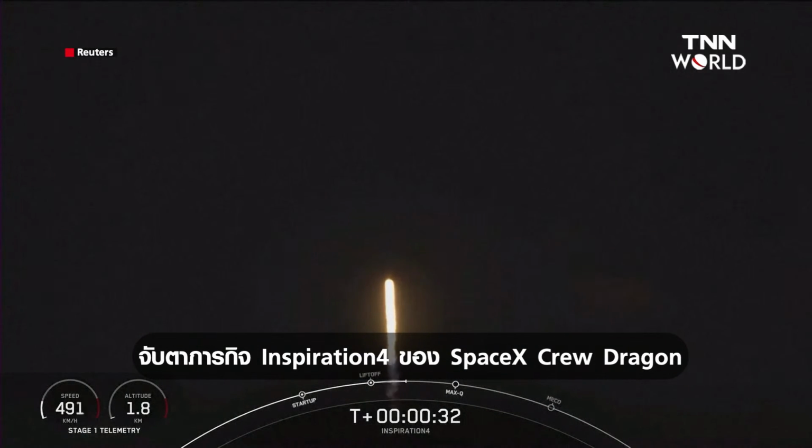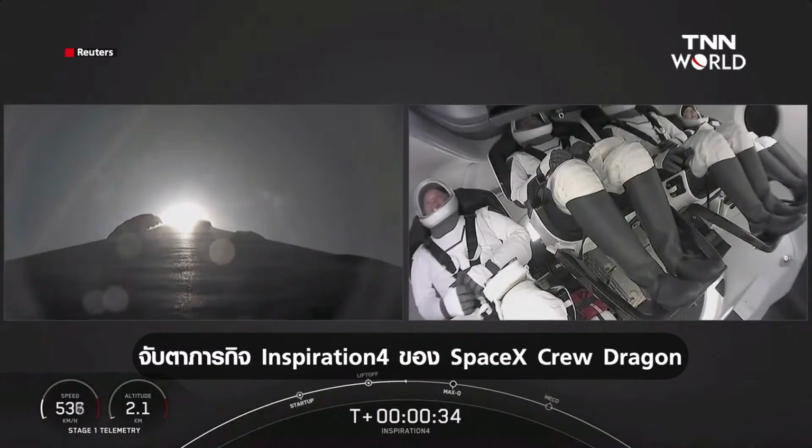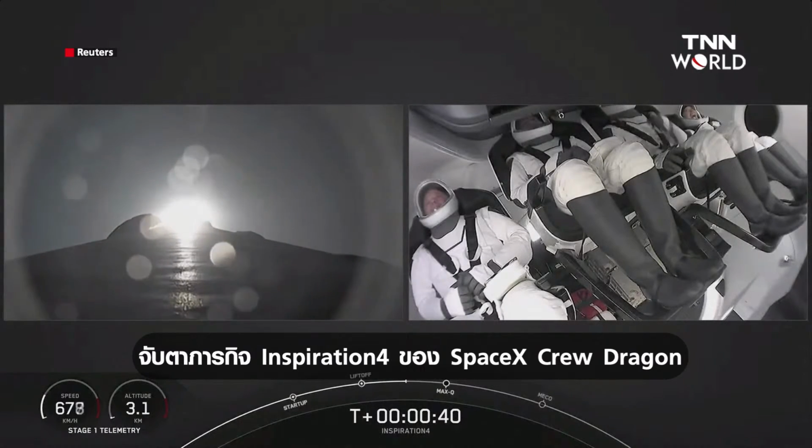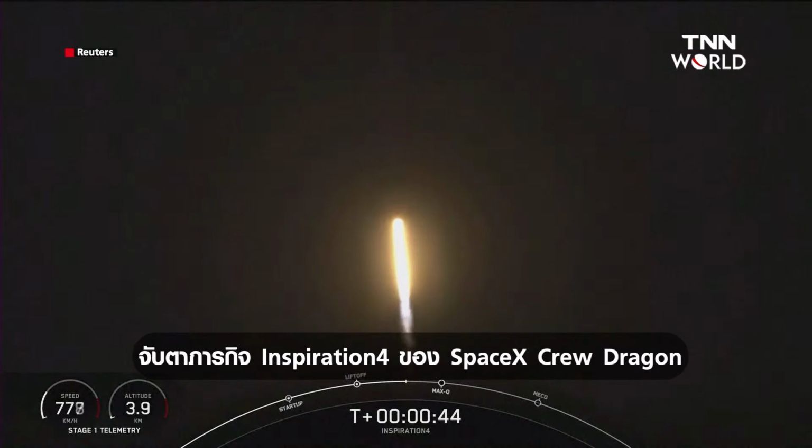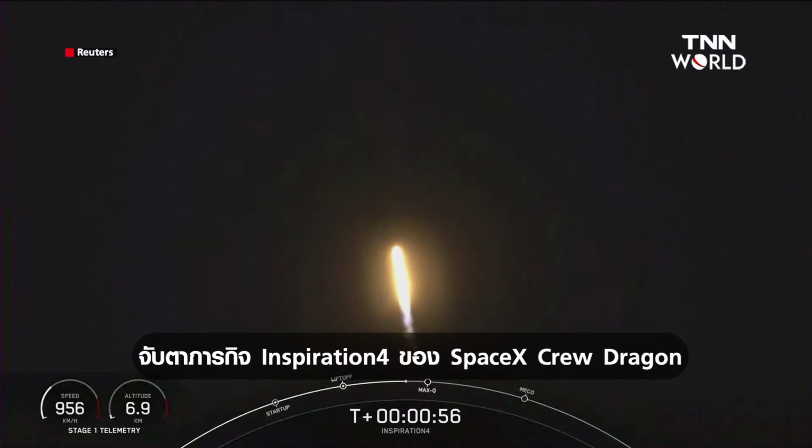T plus 30 seconds. Callouts indicate nominal. Historic mission flying the Inspiration4 crew on board Dragon and Falcon 9. Right here with the crew in the capsule. We're into the throttle down, into the throttle bucket. Stage 1 throttle down. Throttling down in preparation for the period of maximum dynamic pressure.